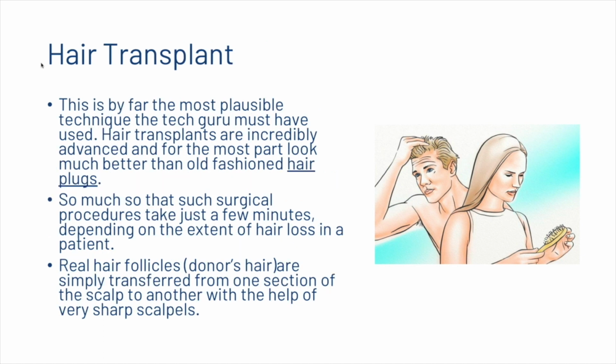So when it comes to a hair transplant, this is by far the most plausible technique the tech guru must have used. Hair transplants are incredibly advanced and for the most part look much better than old-fashioned hair plugs. So much so that surgical procedures just take a few minutes depending on the extent of hair loss in a patient.